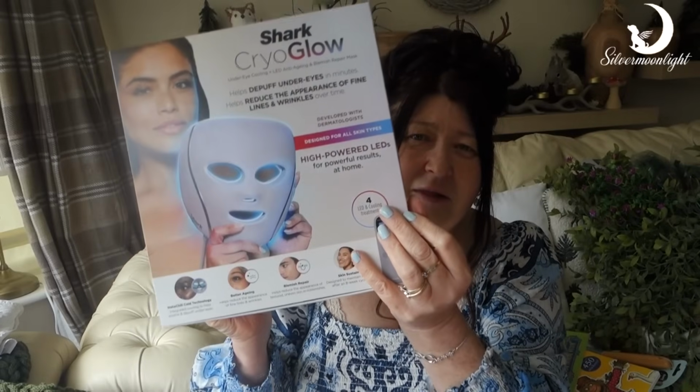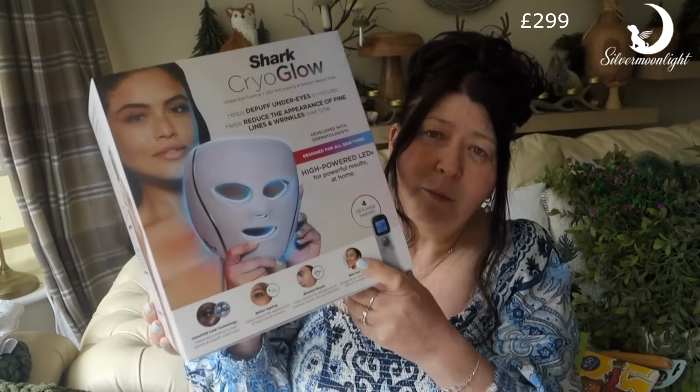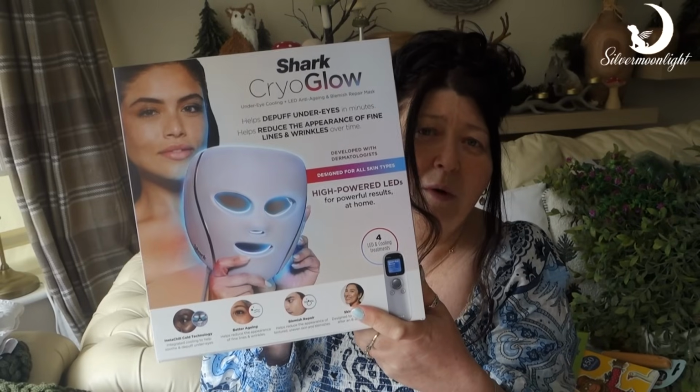It's got different treatments, and I'm interested in the under eye chill pads, because this eye gets puffiness, so I'm hoping it'll help with that. I might have to put it on the screen because I didn't actually buy this. David bought it, but I think you paid about £299 for it. But I'll check the price, guys, and I'll pop it on the screen.